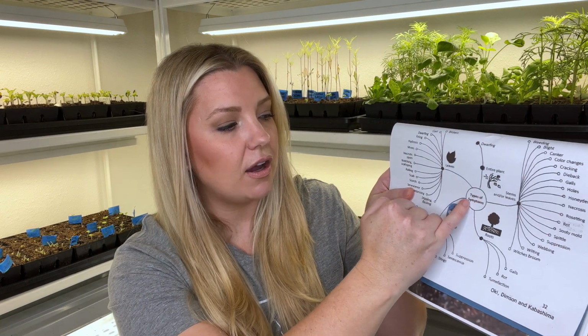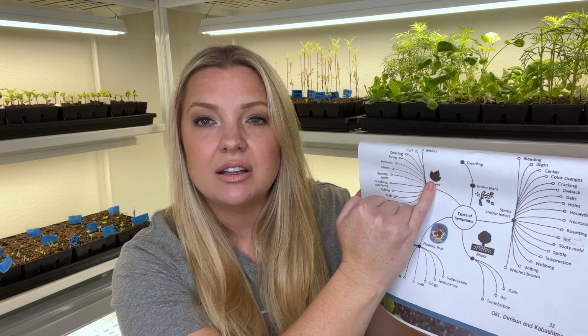So basically, you go through and you say, okay, types of symptoms, it's on a leaf. So on a leaf, you could have blisters, leaf curl, dwarfing, firing, hydrosis, mines, necrotic spots, rolling, scab, scorch, skeletonizing, stippling, right? So then you can go through and look at your leaf, look at the issue that you're having, and properly describe the symptoms you're seeing, so that when you take your book out or you go to the website, you're able to properly describe it.